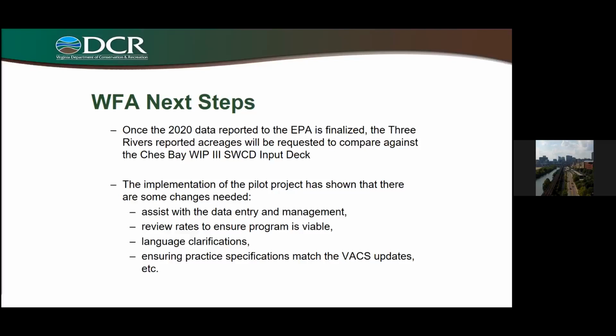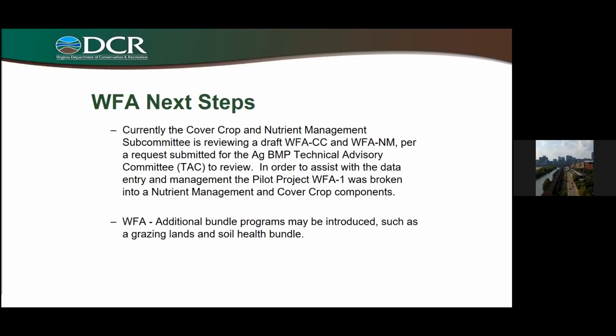Language clarifications: we have to make sure it matches the VAX programs, because the VAX program is updated every year. So we have to make sure that it's consistent, and ensure the practice specifications match those in VAX, because that's been a challenge to date. Next slide. Currently, the whole farm approach has gone to the nutrient management and cover crop subcommittee of the TAC, which means that it is going to move forward to become a VAX practice next year in the manual. It's under review: they're reviewing the practices that are included, the rates for each of the components, and the language. So this has gone from a pilot program and will be available at least regionally through the VAX manual next year.